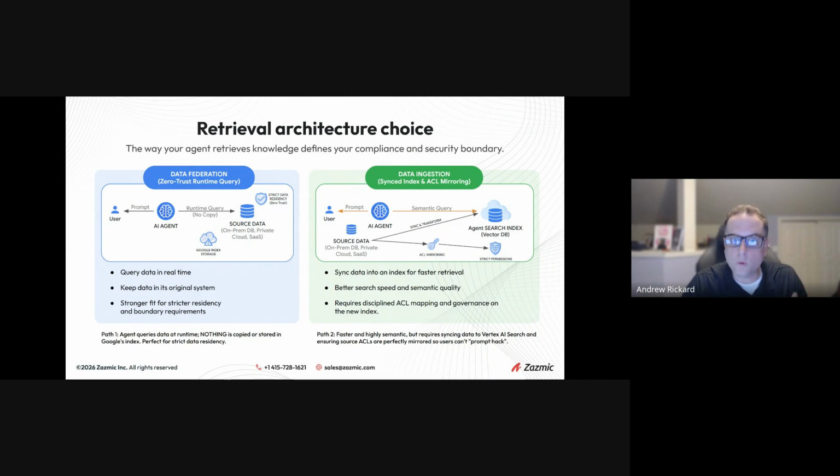So now one of the most important decisions you'll make, and it's genuinely an architecture decision, not a checkbox. And that is how your agent retrieves knowledge. Because that choice defines your compliance and security boundary, there's 2 paths. Path 1 is data federation. Think of it more as a zero trust runtime query. The agent goes and queries that data live in its original system at the moment of the question.